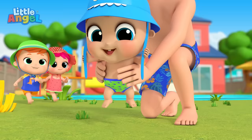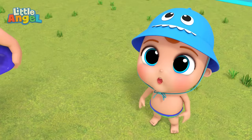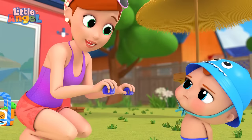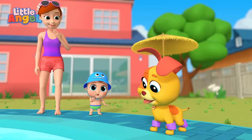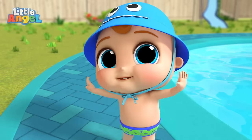Hey, we're the hat team. Yay! Put your colorful floaties on. We must go swimming safe. Your arms, Baby John. Ringo's wearing floaties too. You're not the only one. Swimming safely, having fun. Yes, we're the floaties.